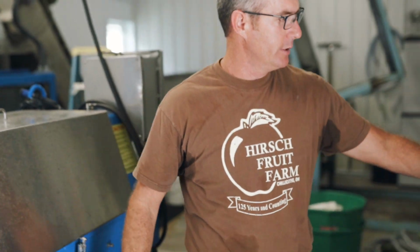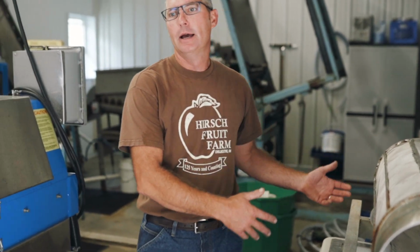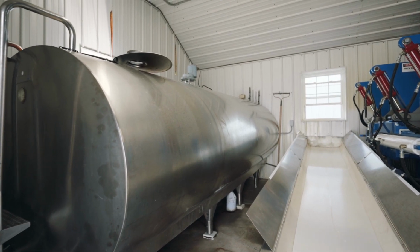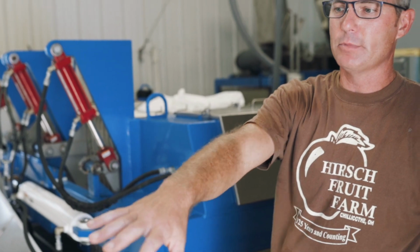We pump it through a series of screens to make sure there aren't any pieces in the cider, and then it goes into a holding tank, a stainless steel insulated holding tank, and the ultraviolet light machine runs off of that holding tank, and then it'll take it over to the stainless steel tanks in the cooler, where that's where we will do the jugging.